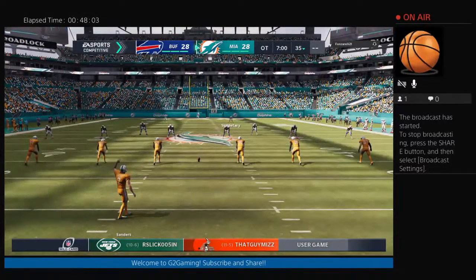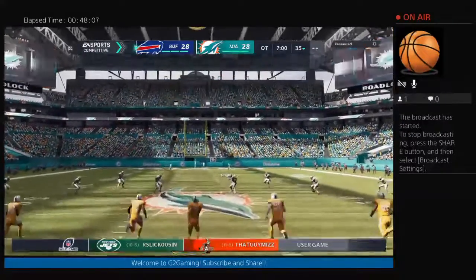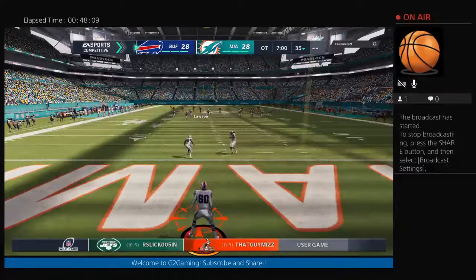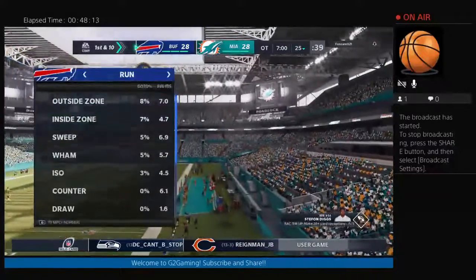We can call it a tie. Here, we're going to play until we have a winner. Bills come to the line to start their next drive. They control their own destiny here. They have the football in overtime. Obviously, a touchdown would win it.